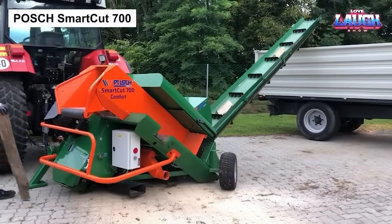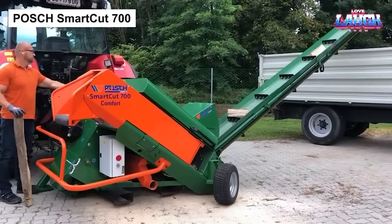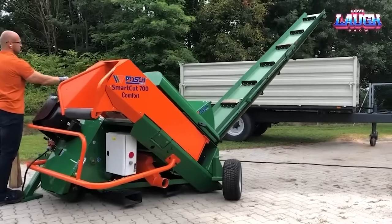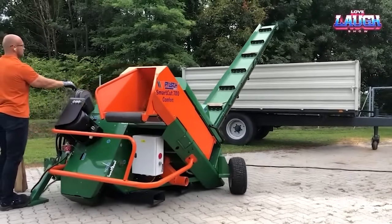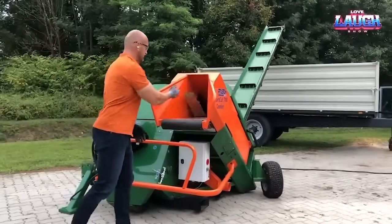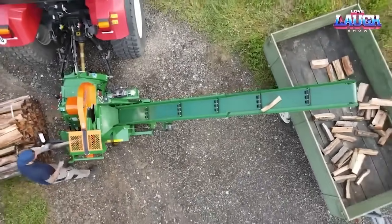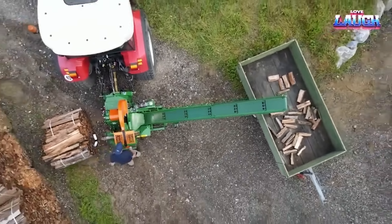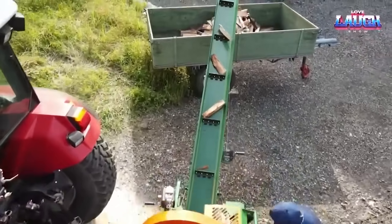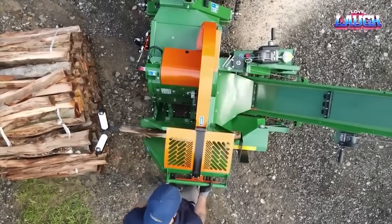Posh Smart Cut 700. Moving from chipping to firewood cutting, meet the Posh Smart Cut 700. This machine is a powerhouse, capable of sawing logs up to 200 millimeters in diameter, delivering up to 8 cubic meters per hour. Operating the Smart Cut 700 is straightforward. Feed in the workpieces, let them roll into the cutting chamber, and watch the machine slice away. The result: freshly cut firewood ready for storage or transportation.